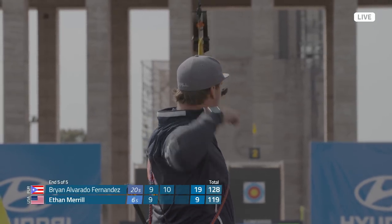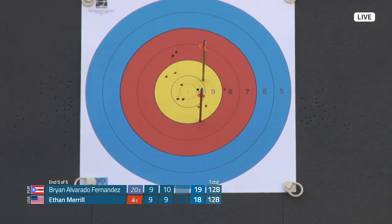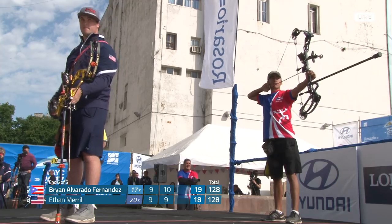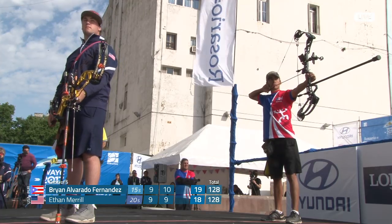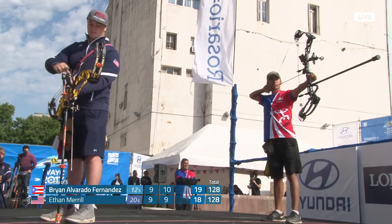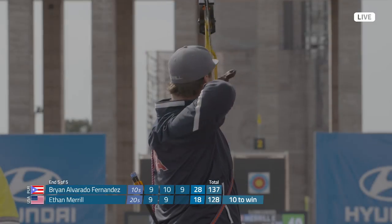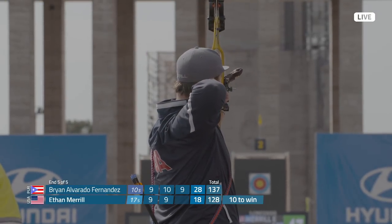Oh, a bit of a breeze. Ooh, and it's a wide nine, but it manages to keep it in the gold. We're all tied up now. Last arrow, it comes down to this one. Each archer really wants a ten here. Oh, it's a wide nine. So we both have a chance now to take this world championship. Ten to win.